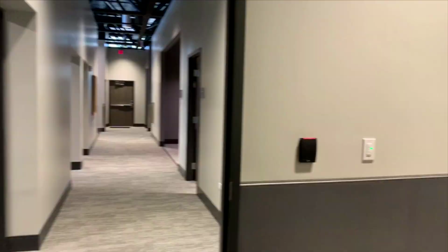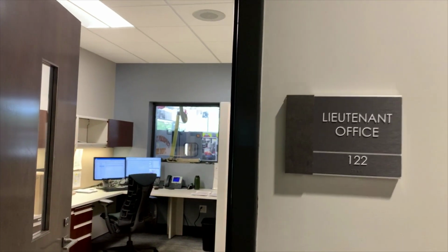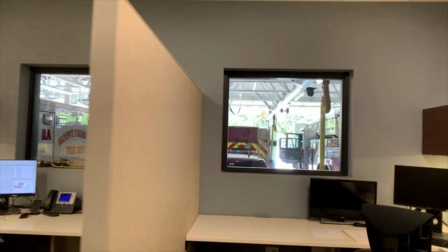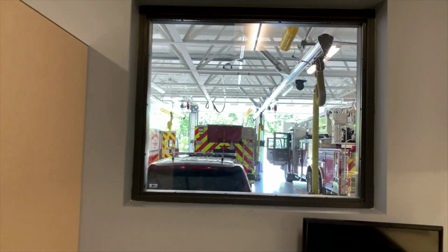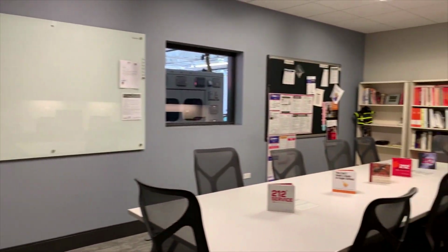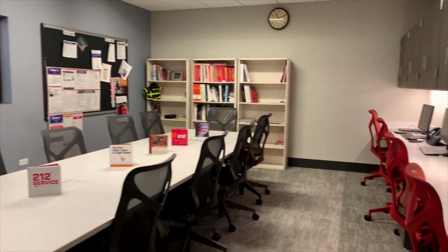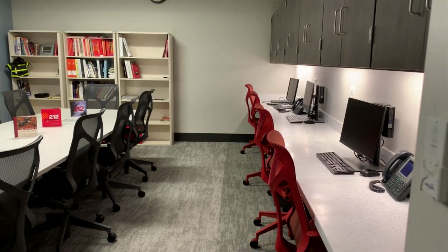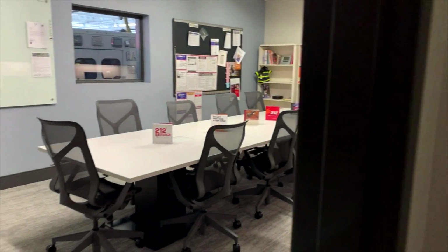Across the hall, there are 2 Shift Lieutenant's offices. Lookout windows in the office allow for natural light to filter in while observing the apparatus floor. The report writing room provides an area for firefighters to complete fire operation reports, a significant upgrade to the cramped room at the old station. This expanded space creates added uses for training, studying, and for shift meetings.